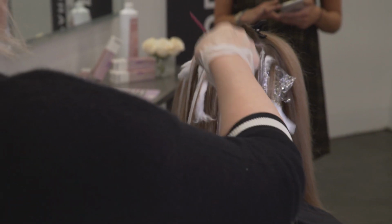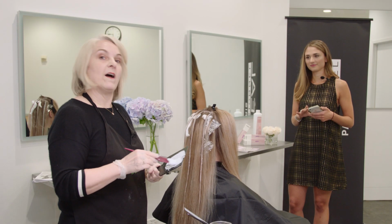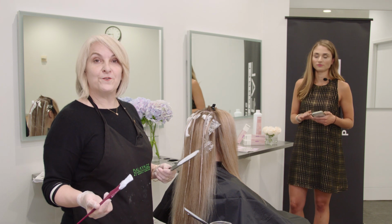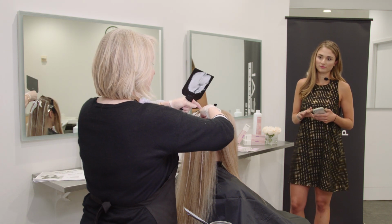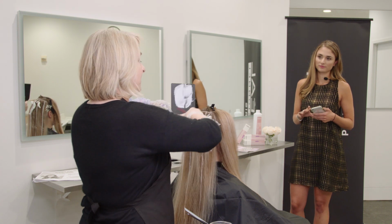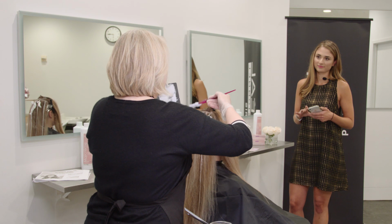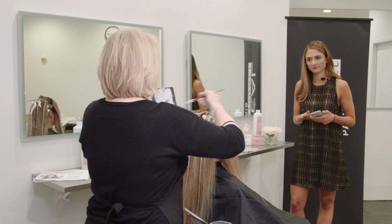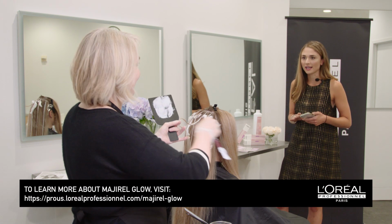And I also have the next technique, which is Glow Lights. That way, whether you do highlights with foil or you do balayage, this is an amazing product to be able to use for that technique. And then the last version is Glow Refresh. When your client comes back in for a single process, how do you refresh her mids and ends with that? Yeah, we really love that this product really is for every client walking through the door.